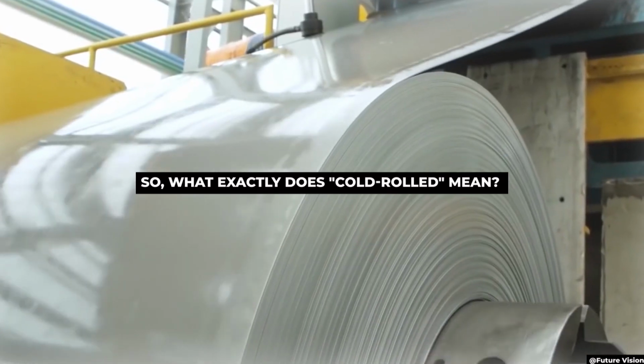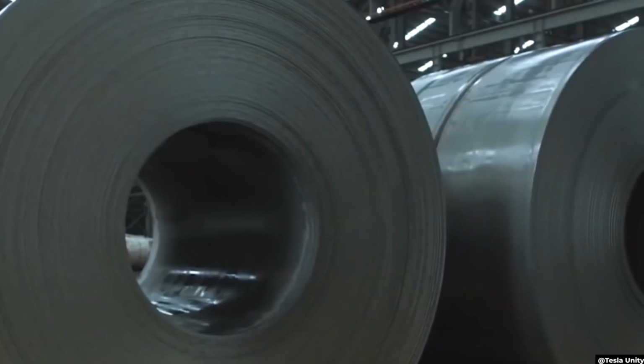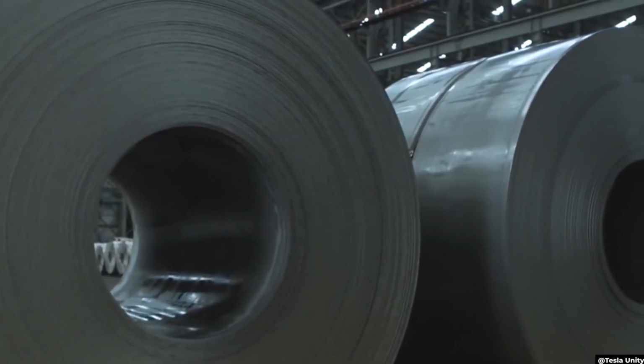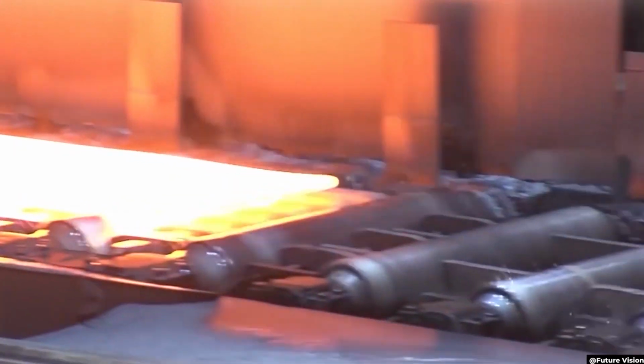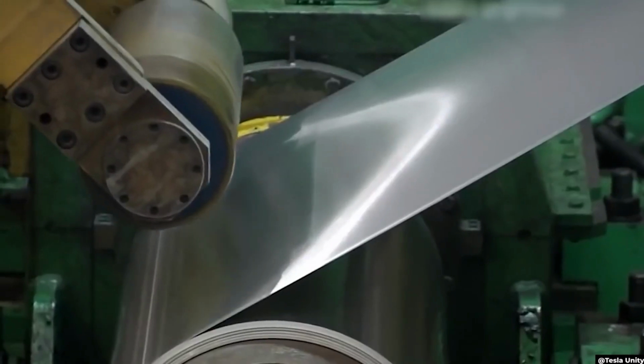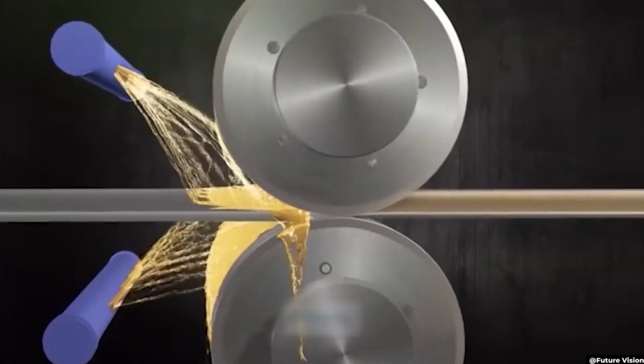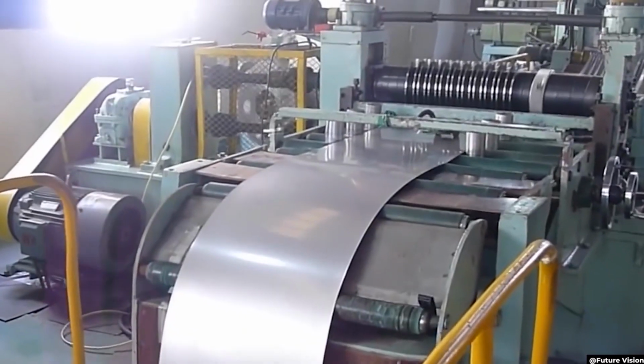So what exactly does cold-rolled mean? Cold-rolled steel is made in a different way than normal steel. Steel is rolled at ambient temperature rather than being heated to high temperatures. This makes it more pliable. As a result, thin, flat sheets of stainless steel can be produced. The metal's grain size is also reduced by the rollers, making it stronger and smoother.